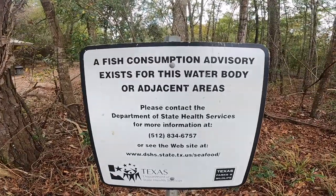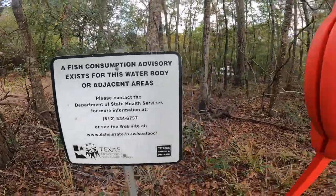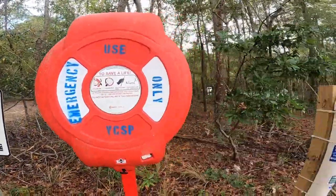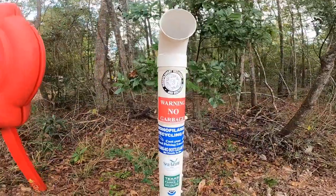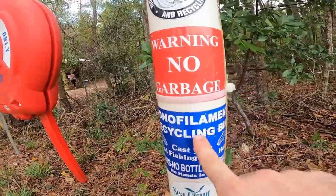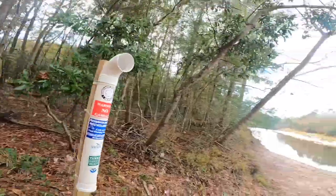This is always a promising sign. Fish consumption advisory. It's pretty much everywhere these days. They've got a life raft for people who are swimming. And then I love these because you see it everywhere. It's a monofilament recycling bin. You just stick all your old stuff down there. So on that note, pick up your trash, people. Nobody likes someone who litters, so just don't. I hate it. I pick up trash all the time, like every boat ramp I go to.